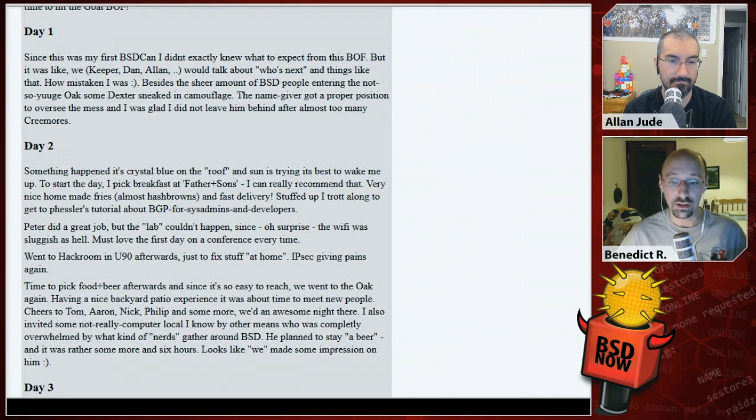Stopped off, he trotted along to get Peter Hessler's tutorial about BGP for sysadmins and developers. Peter did a great job, but the lab couldn't happen, since, oh surprise, the Wi-Fi was sluggish as hell. Much love to the first day of the conference every time. Yeah, it's always this number of people concentrating in a couple of rooms, and the Wi-Fi is not able to handle that. But then the U90 people are helpful and fix the Wi-Fi for us.